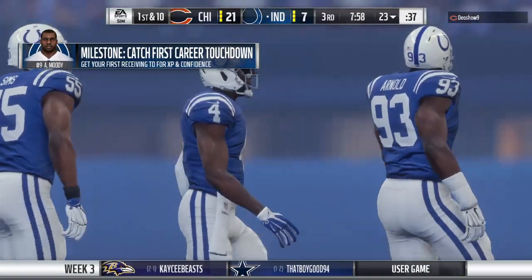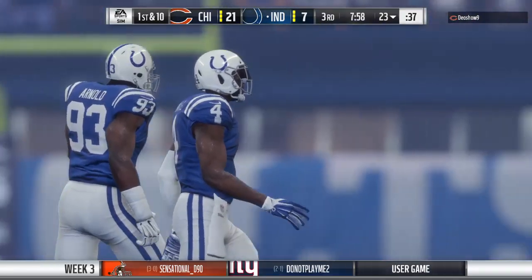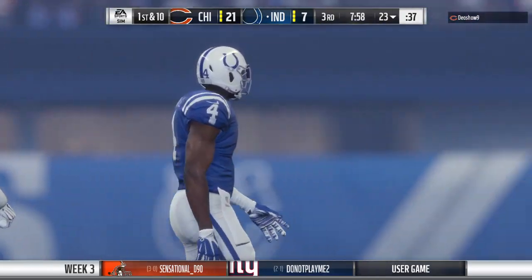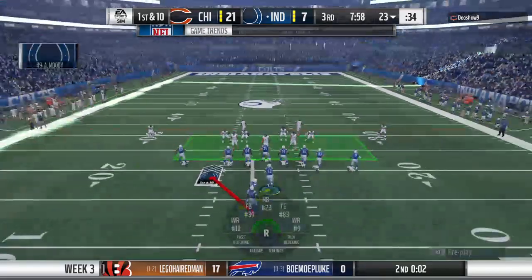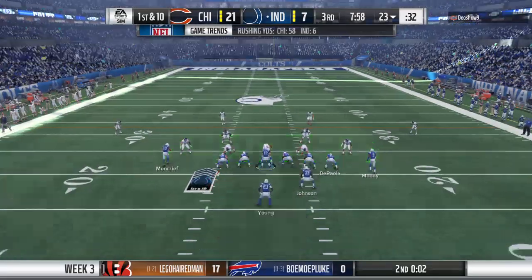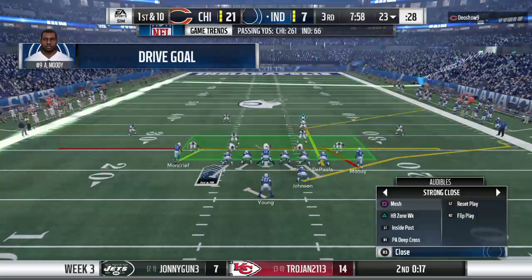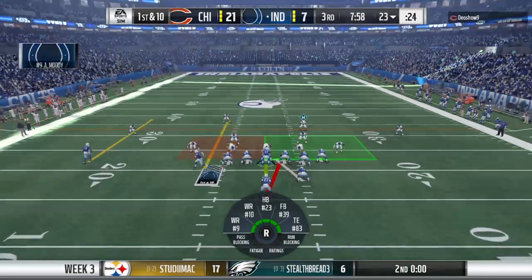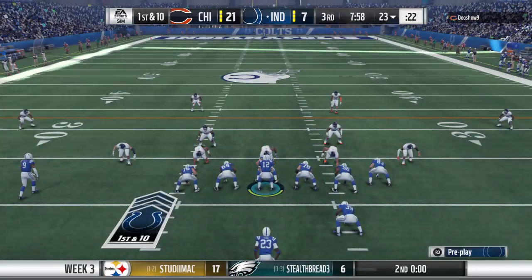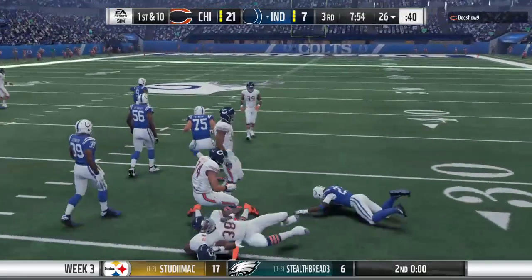Pretty big deficit, though. We'll see what adjustments were made in that locker room. And I never want to make something more important than it actually is, right? I don't want to create more hype than what is there. But this is, I'm doing it though. This is a really important drive, and we often talk about teams scripting plays to start a game. A lot of them script to start the second half, too. And they're scripting something that they expect to get them into the end zone and back into this game. We'll see if that script is a good one for him.